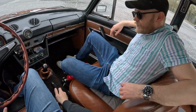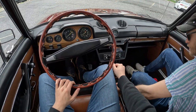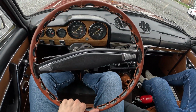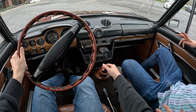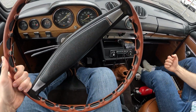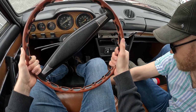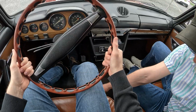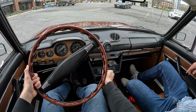Okay, well, you ready to get going? Sure. All right. So tell me where to go. I'm still going to be getting used to the shifter a bit, so bear with me here. Start out in second. It's a little jumpy in first. Okay. It feels a little better in second. Okay. It is what it is. Let me try the first gear first, and then we'll try the second gear.